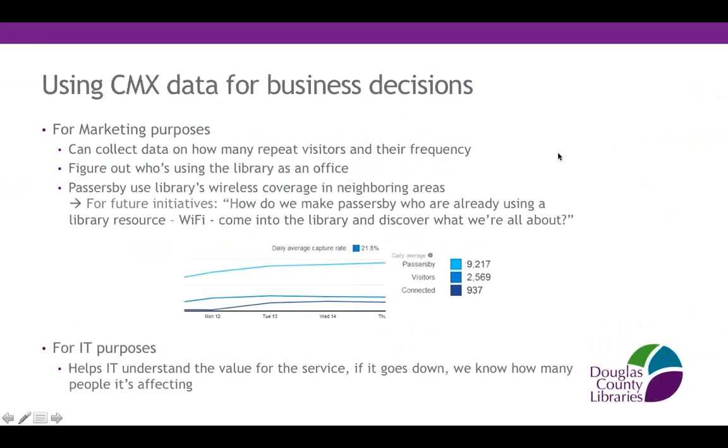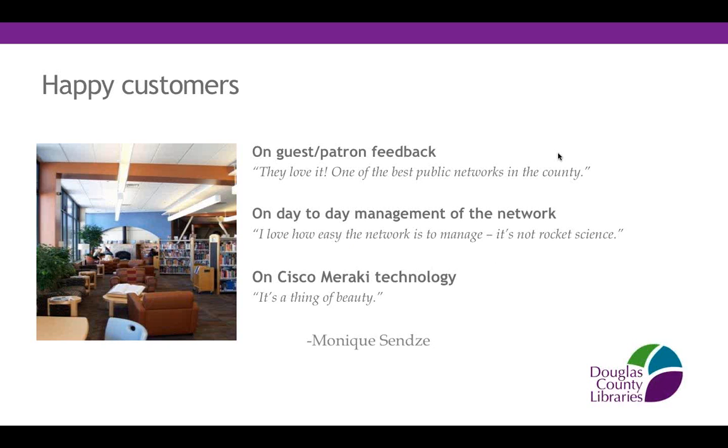So just kind of summarizing some of the points that Monique had previously mentioned, being able to understand those passersby and also convert them to library users, and also being able to use this data as justification upstream. It's really extending the value of IT beyond just that of the wireless service. All right, so tons of happy customers.